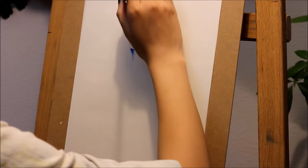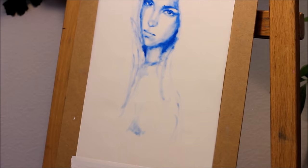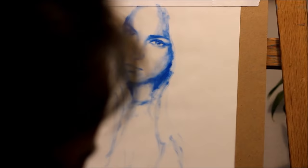Hi there! Today I'm going to be painting a portrait inspired by the ethereal and otherworldly saltwater landscapes. For this piece, I did my underpainting with phthalo blue to establish cool tones for the skin.